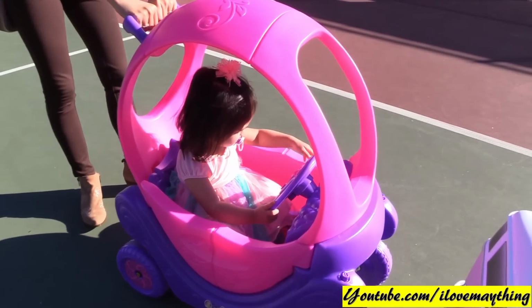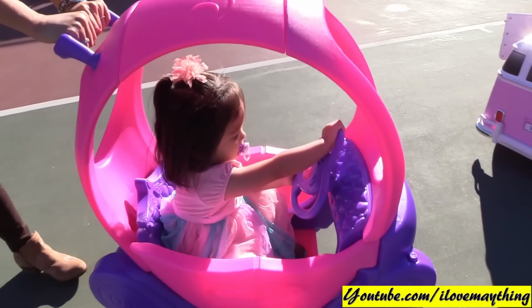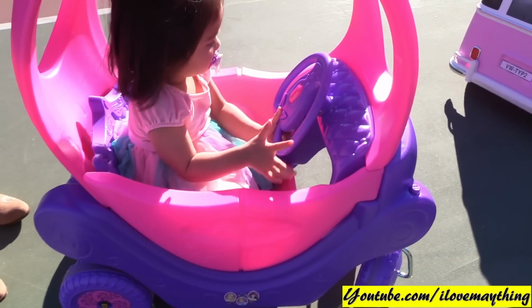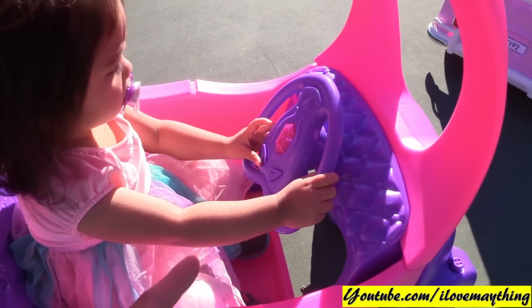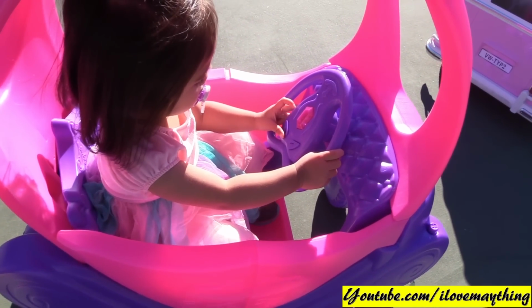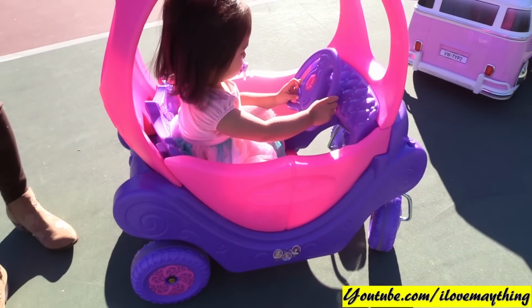That's a beautiful carriage, Aleida. A Disney princess carriage. Nice! Ooh, you can steer the steering wheel, oh. Oh, press the buttons. Nice. Very good.